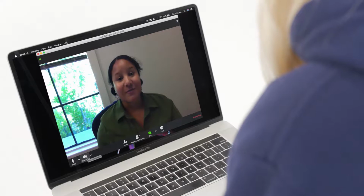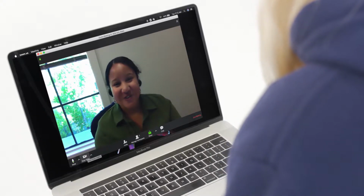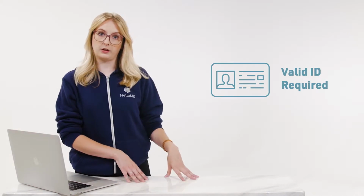If you decide to move forward with the video consultation, a customer service team member will come online and greet you. They'll review your paperwork and make sure everything's in order. They're also going to check your ID to make sure you are who you say you are. Providing a picture of a valid form of ID will be part of the documents you have to fill out, so make sure you have your driver's license or other applicable ID handy.